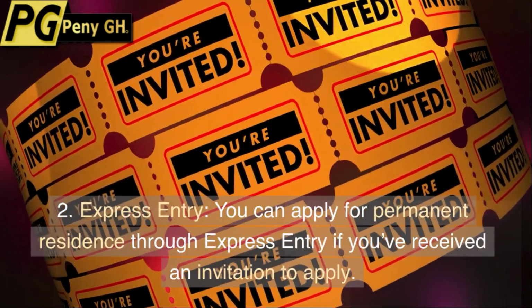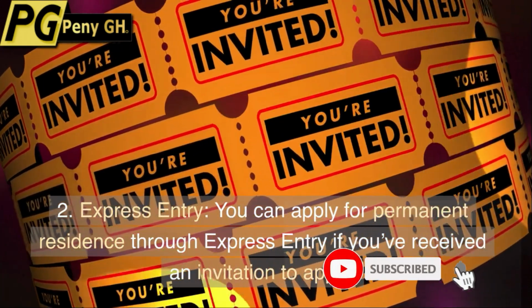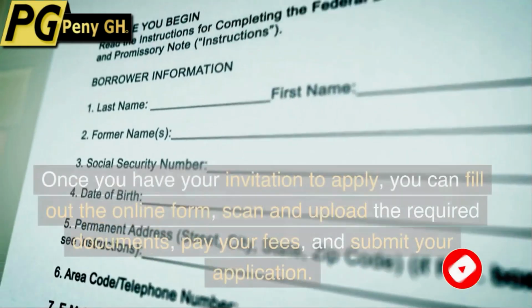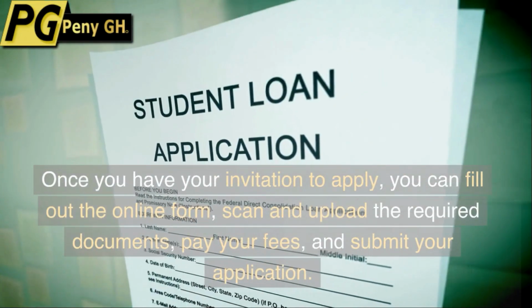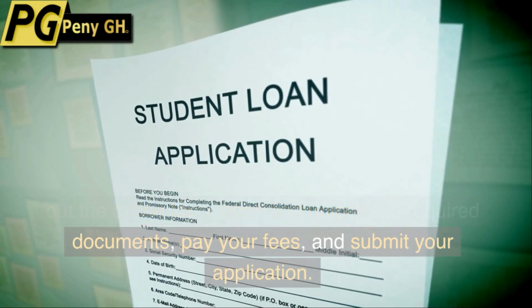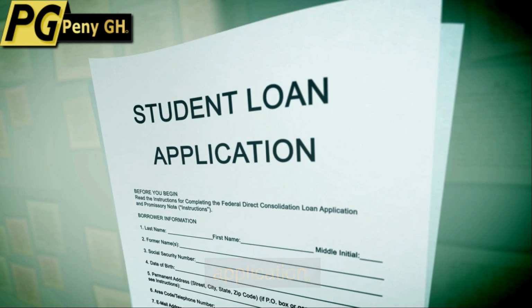2. Express Entry. You can apply for permanent residence through Express Entry if you've received an invitation to apply. Once you have your invitation to apply, you can fill out the online form, scan and upload the required documents, pay your fees, and submit your application.